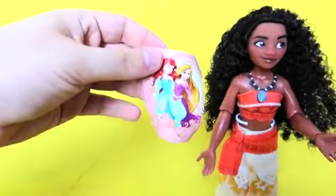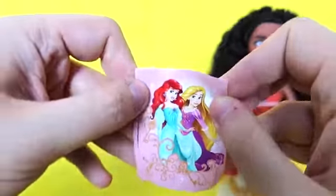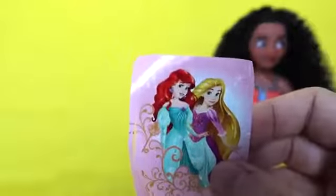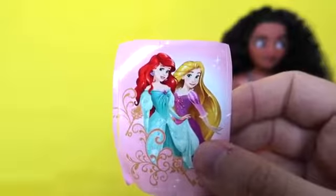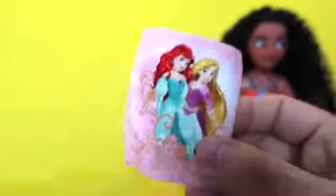Oh my goodness. We have an Ariel and Rapunzel sticker. They look so pretty. Oh my goodness. I wanna collect them all. They're best friends till the end. One from Ocean, one from a tower. One has a lot of hair, one has a lot of red hair. You guys, they are like sisters. How do we not realize this before?